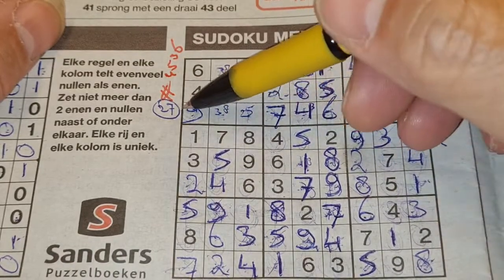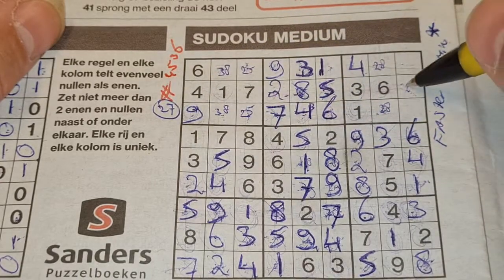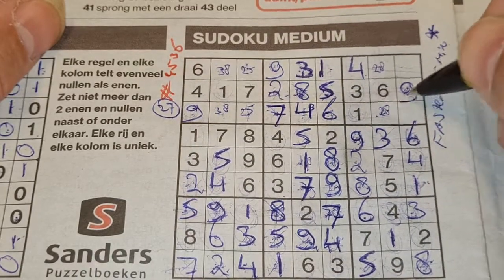9 in this row, first row, 9 in the third row. So the row between the second row, the only place left for the 9 should be there.